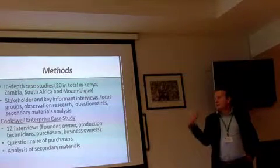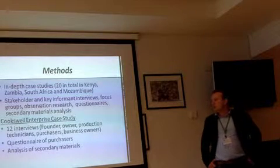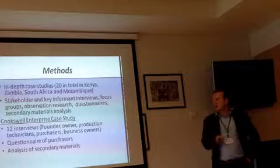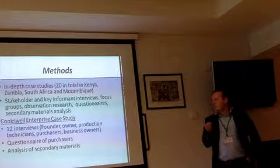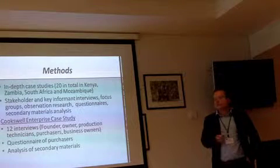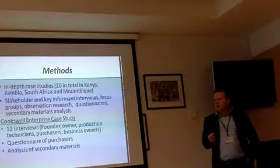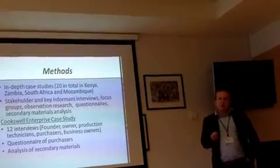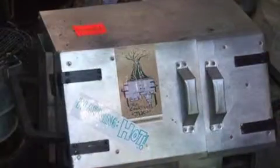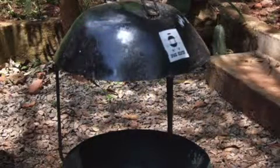In the Cookswell case study that I'm just going to outline briefly now, we had 12 in-depth interviews with the founder, with some of the production technicians, with some of the purchasers, some of the people who had established businesses selling the cook stoves. We sent out a questionnaire to purchasers, and we've analysed various secondary materials. We really picked the Cookswell case because it was probably our smallest case study, so it was quite a manageable one to start off with. We have some other case studies that are huge, involving thousands of people.